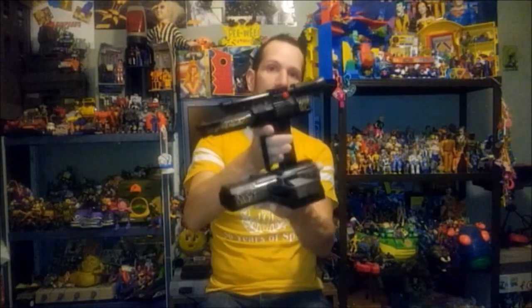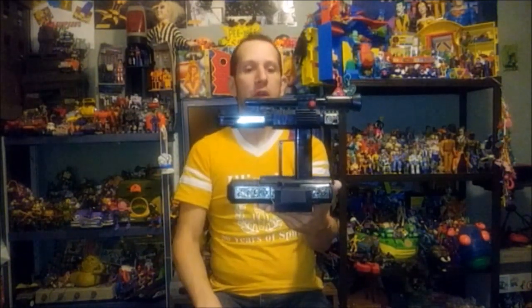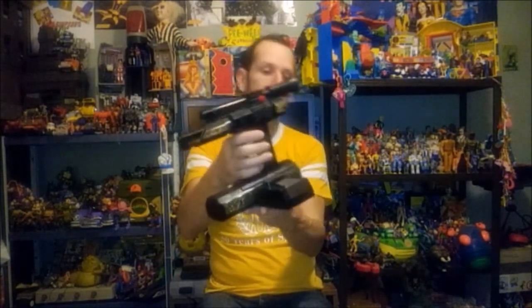And as you guys know, I already found the Brave Star Port Curium playset over the summer. I had this piece already, but this whole gun, I made a new battery cover for. It was missing the cover. Got it working again. Hopefully you guys will be able to hear that.